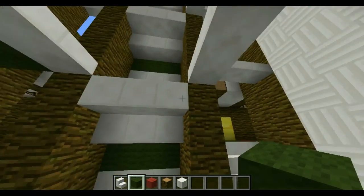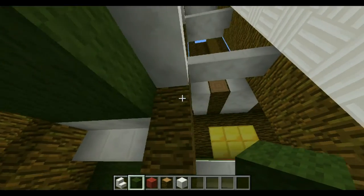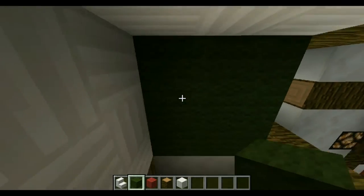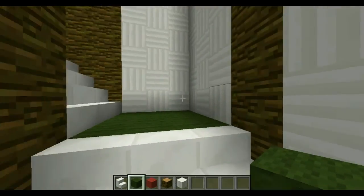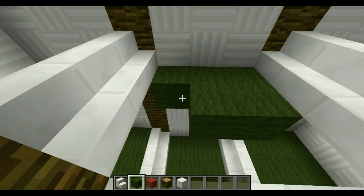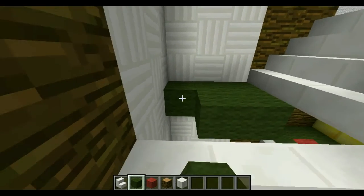We are just putting the rugs in between everything. Boom. And boom, boom, boom. We gotta work on the top side before we work on the bottom side. So, yeah, let me put these in. All the way up, and I will be back again.